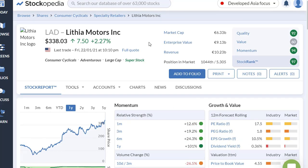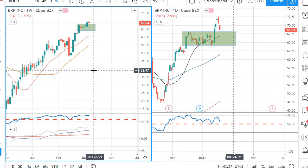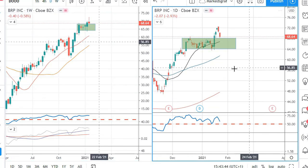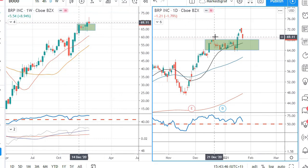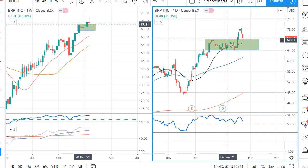LAD, Lithia Motors, also a good candidate. Number 3. That is BRP with the ticker symbol DOO, D-O-O. And as you can see, this is in a good uptrend, and it has been in a sideways retracement.